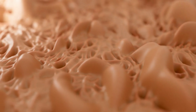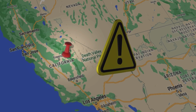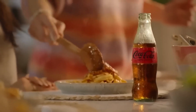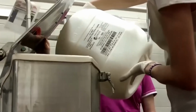4-MEI has been linked to cancer in lab animals. The state of California even requires warning labels on products containing high levels of it. But don't worry. Coca-Cola swears their levels are perfectly safe for human consumption. Because, what's a little carcinogen between friends? Does that sound like something you'd want in your drink? Probably not. But it's there, making sure your Coke looks like the iconic brown soda we all recognize. A little dose of color, a little dose of risk. Sounds like a solid trade-off, right?